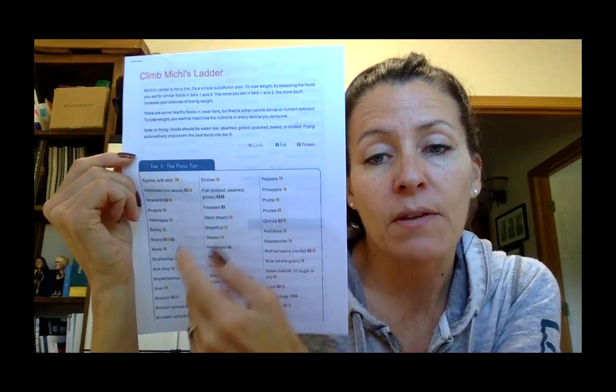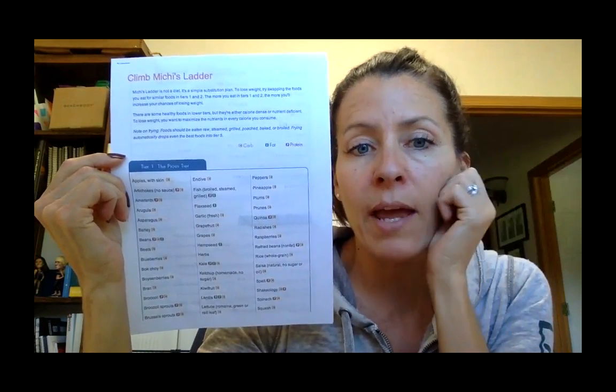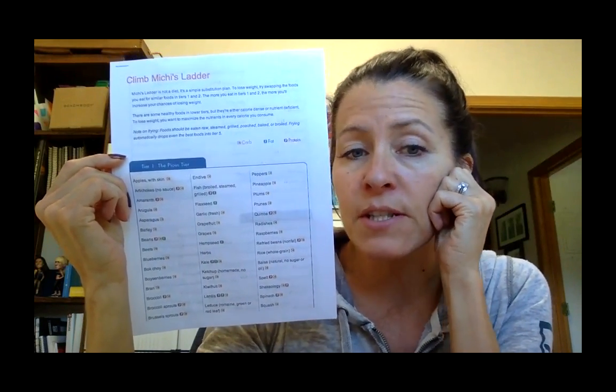And then lastly, I loaded up in the files this Michi's Ladder. Now, before they came out with the fix and the nutrition plans, they would have this way back. But it's still in there because it's still pretty useful. It just gives you a list of the better foods to eat. So if you eat from the tier 1 and tier 2 foods on here, they are the more nutrient-dense foods that are better for you. They're going to nourish you with lots of nutrients. It's just quality food, value nutrition. That's what it is.